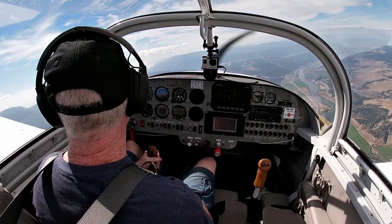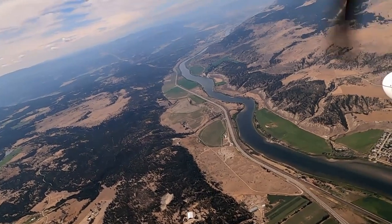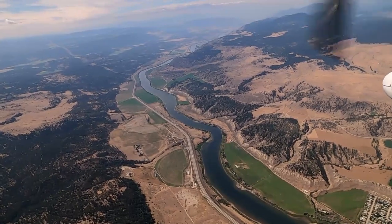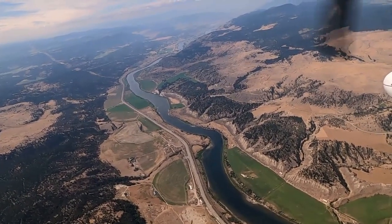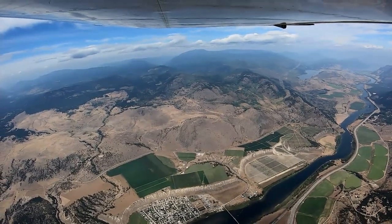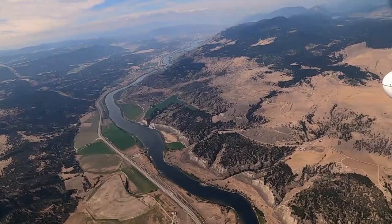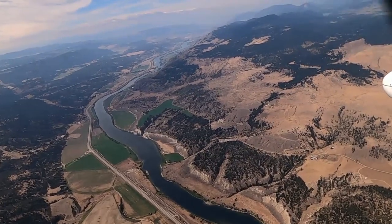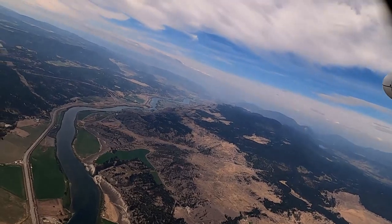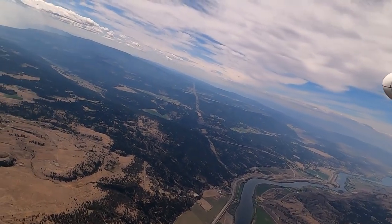I can see the fire burning on several hilltops there now. Oh yeah, it's burning pretty good there. It's going to make a real quick turn to the south. This whole hill right in front of me here is burning.